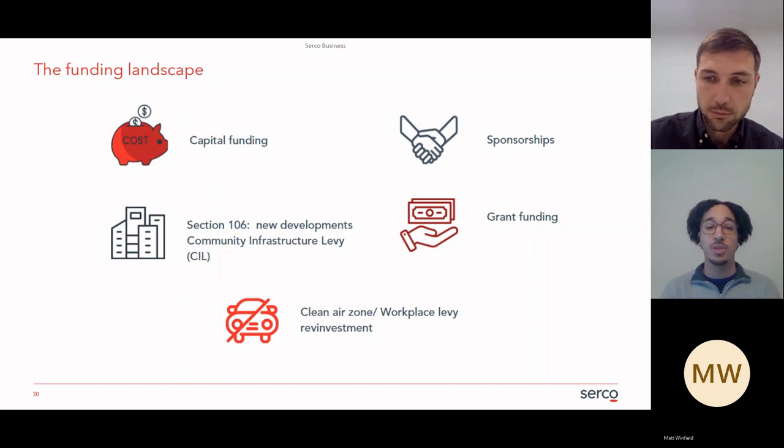Lastly, we have things such as the workplace parking levy and clean air zones. So we see this as an opportunity to use funds that are collected from activities that produce negative externalities and reinvest them directly into transport improvements. So again, an opportunity to create modal shift. Examples of this include the revenue for the operation of Barcelona's Bicing bike share scheme coming from on-street parking fees, or in Medellin, where the Encicla scheme is funded from environmental taxation and actually provides free rides to users.